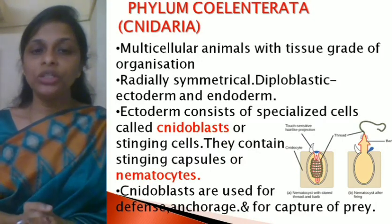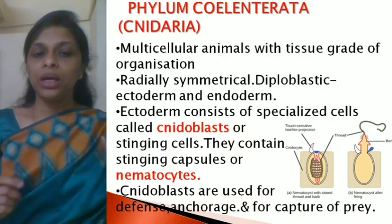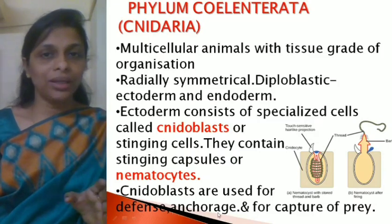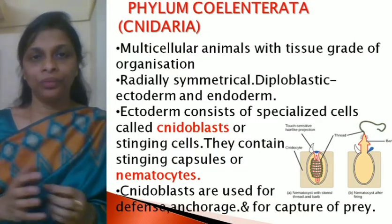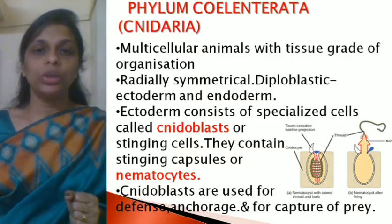So what are the functions of nidoblasts? They are used for defense against an enemy, for anchorage. Anchorage, just note the spelling. It is anchorage, A-N-C-H-O-R-A-G-E. It's not encourage, right? Anchorage means to get attached to. So the nidoblasts are used for defense, anchorage, as well as for capture of prey.